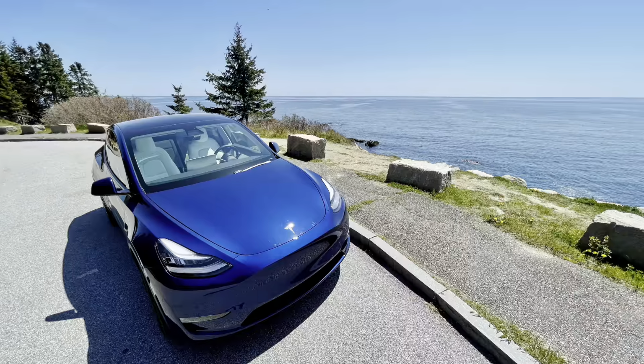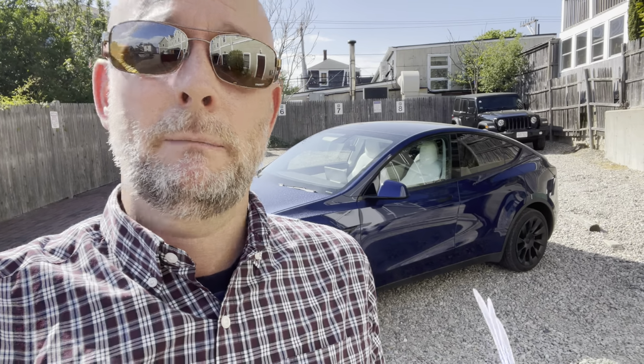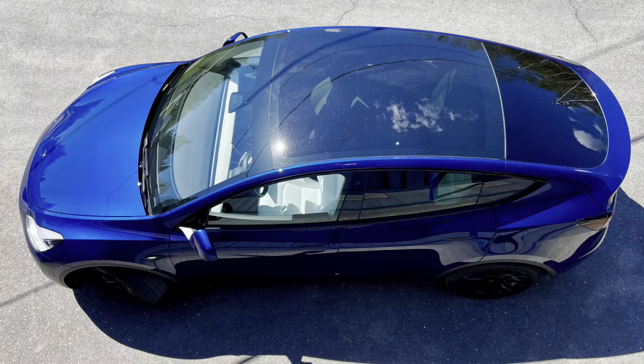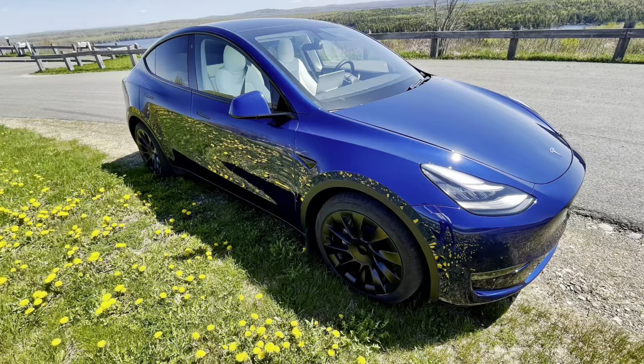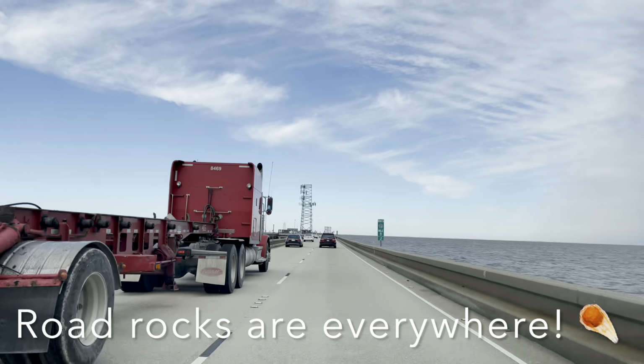Little pro tip, if you are buying a Tesla, and maybe any car for that matter, and you're thinking about getting paint protection film applied and a ceramic coating, do it as soon as you can, because your car is going to be punished the more you drive.